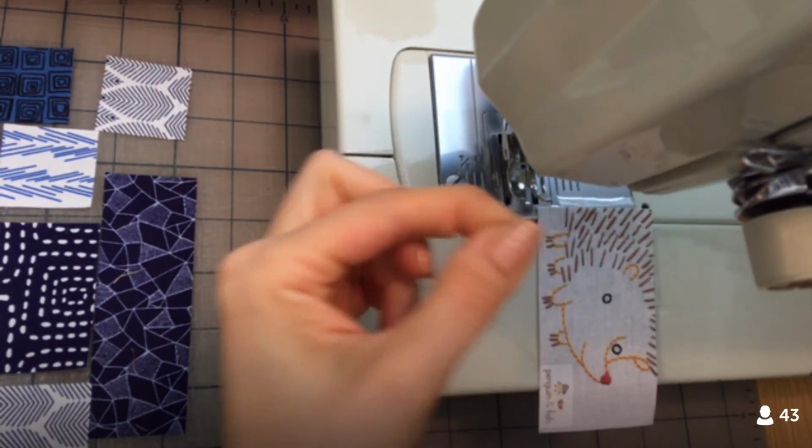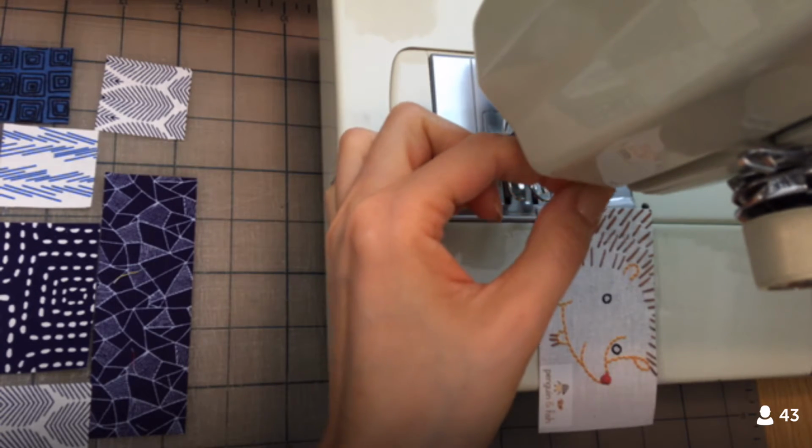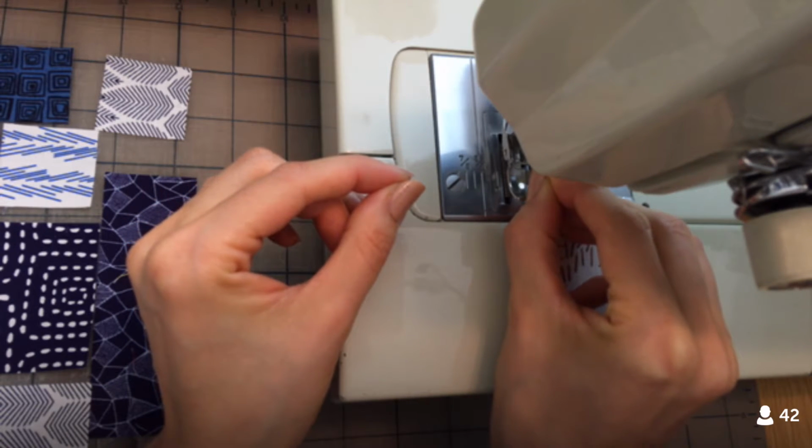It's always kind of fun threading the machine, I think. Feels like I know some secret power, because it's like this little maze, you know what I mean, that you have to get through to thread your machine.